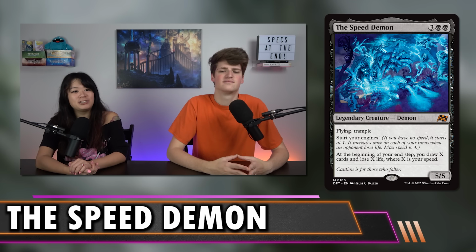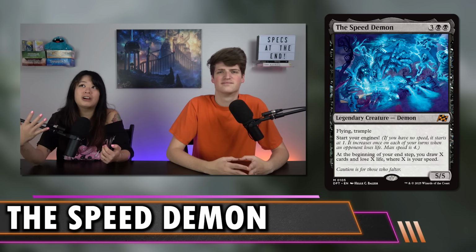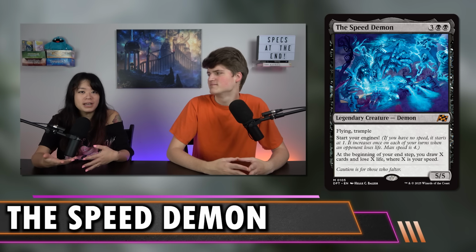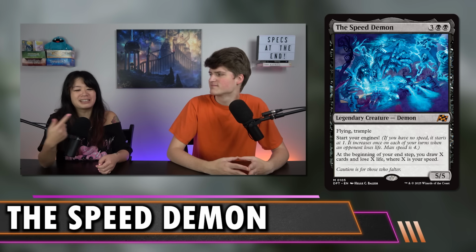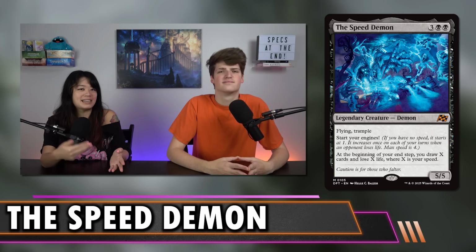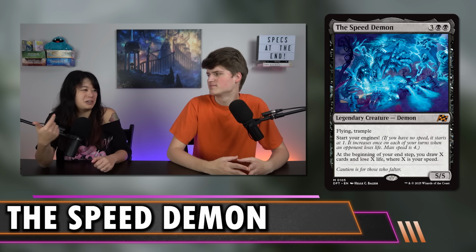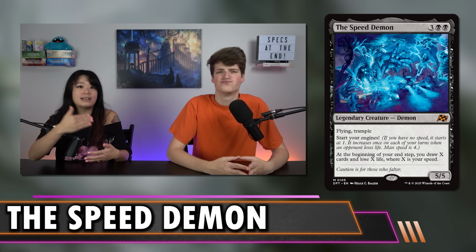At the beginning of your end step, you draw X cards and lose X life, where X is your speed. I think that this is very cool, and if you are able to gain some life passively in those Orzhov type decks, you might be able to utilize this very well. Plus, it also fuels itself to get your speed up to 4 because it has Trample. So even if they block with a little 1/1 Ornithopter or whatever, you are able to bleed through, get that damage down, and then increase your speed.